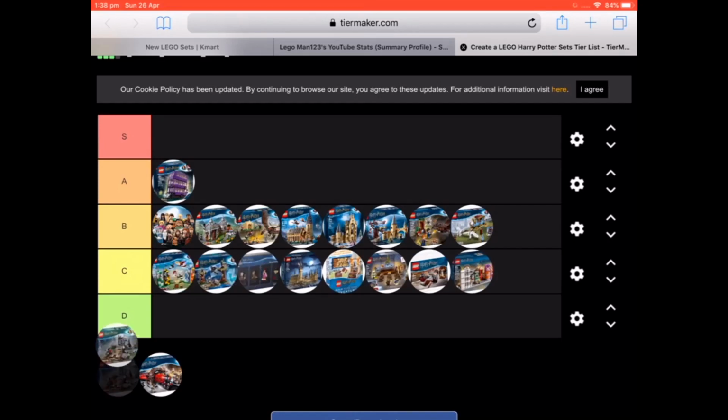And then we do have the Graveyard Duel, I believe that's what the set is called. No, the Rise of Voldemort. Now that set is really cool. I like the play feature where the cauldron then uses the play feature to flick up Voldemort to show that he's risen. So that is really cool. And then I've almost had a mental blank, but Peter Pettigrew is really cool as well.